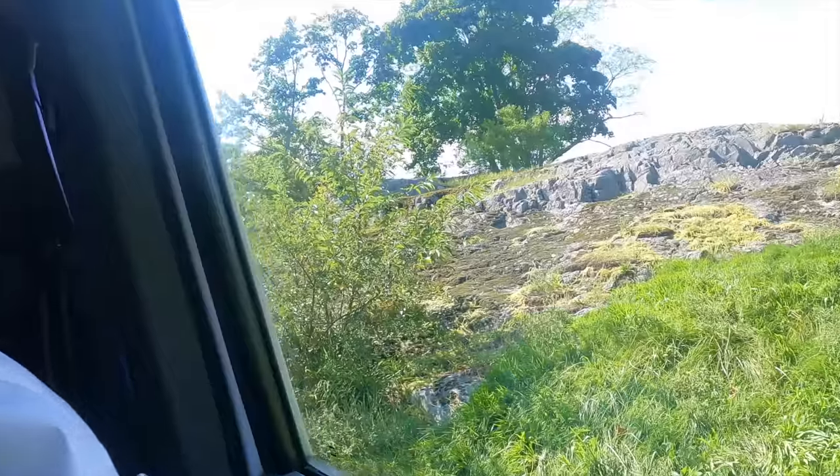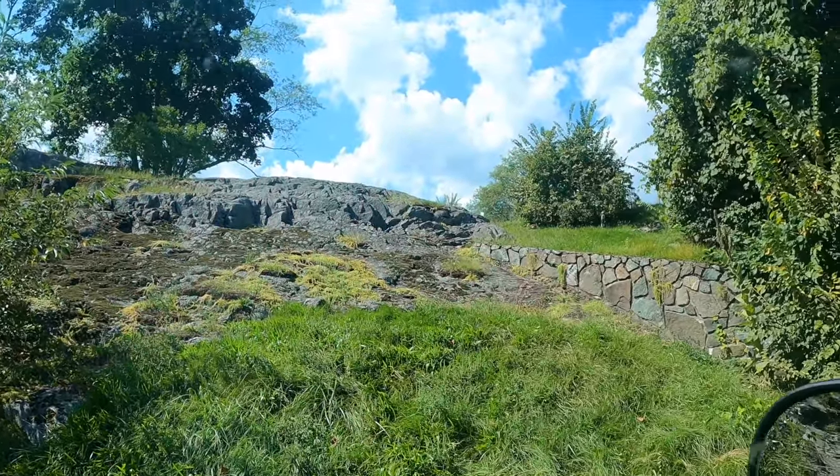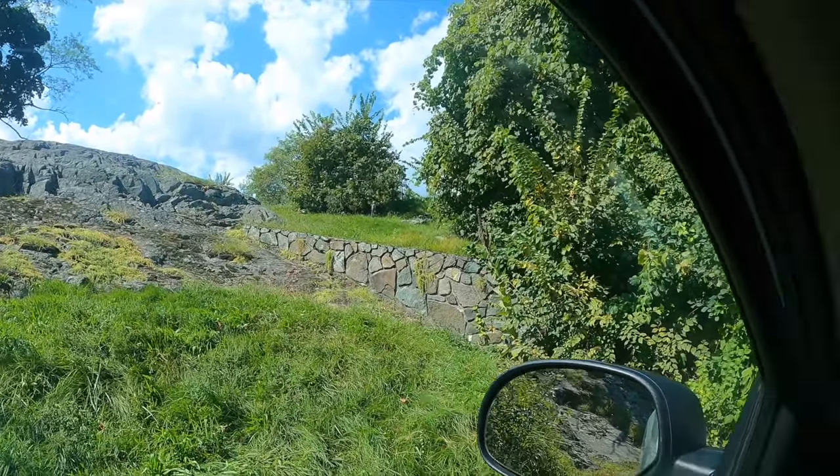Arrived at the final film location and also the most epic. So we just cruised through this seaside community here and just came up on this massive rock. And I started to see the gravestones in here. And I thought to myself, that's the cemetery right there.